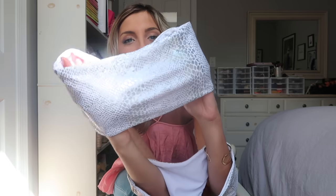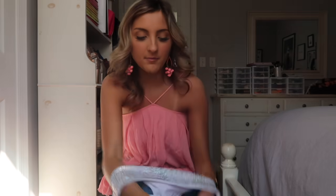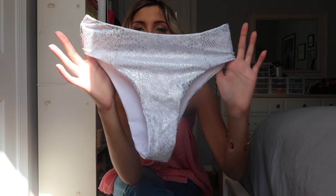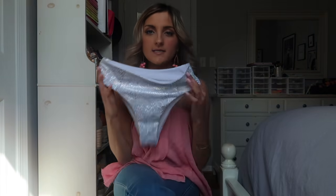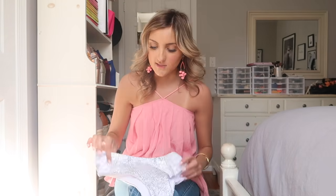It's got this silver metallic animal print to it. I don't really know if the camera's picking it up, but it kind of reminds me of a leotard. I love the bottoms to this. If they make this bottom in other colors, I will be picking up more of these because I think they're so flattering. The back looks like this. They're not too cheeky, and they just hit you right at your belly button point, where maybe you have a little bit of abs left from when you were a high school cheerleader.